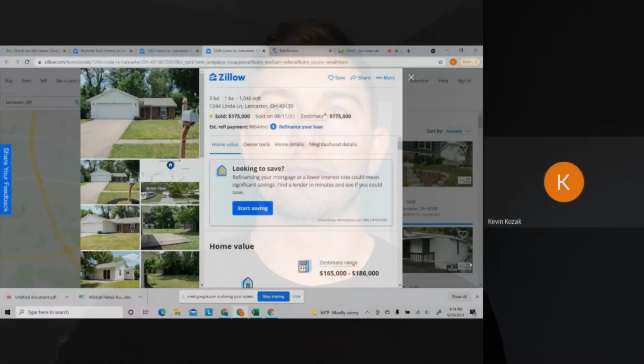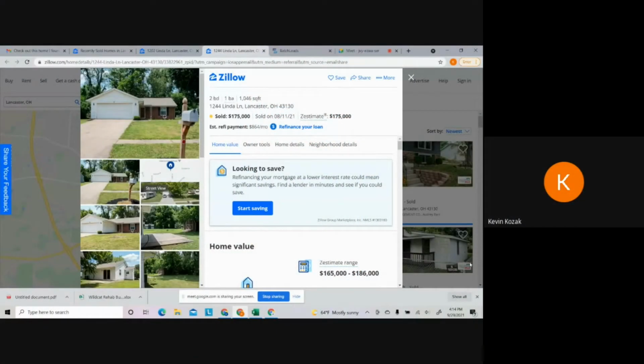All right, guys, I'm just going to break down the numbers on the flip there, Linda Lane. This is a 2-bed, 1-bath property on a slab, with a 2-car garage and a little shed in the back. Long-term tenants were in the property, and we bought this from a wholesaler. The wholesaler had been working with the seller. The seller had inherited the property, didn't want anything to do with the tenants, and just wanted to sell.